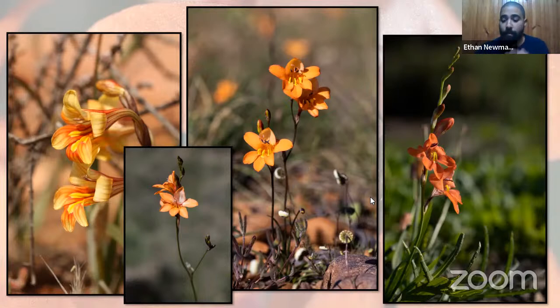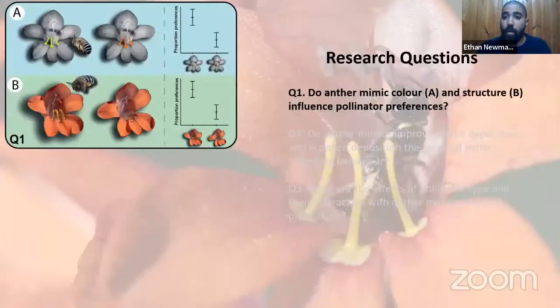With regards to this idea of anther mimicry within Tritonia, we came up with a few questions. These questions revolve around preferences of pollinators. Do the pollinators actually prefer the color, including the structure of that three-dimensional anther mimic?